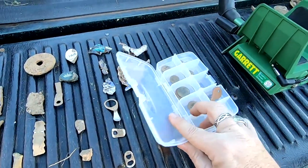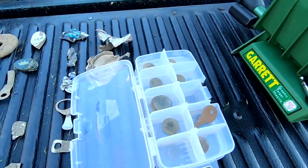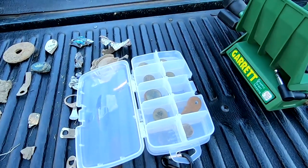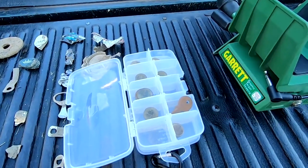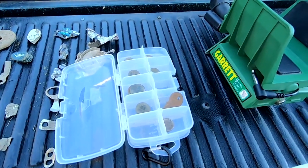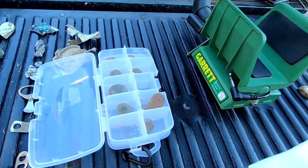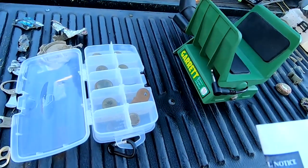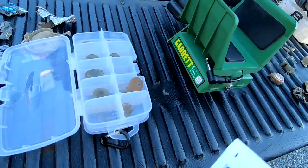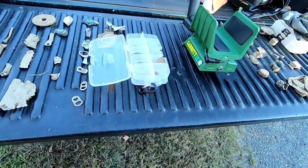Got this new box here, compliments of David, and my totals, I'm just going to read them off here. Coins, I'm just going down the list. I had 2 dimes, 2 quarters, a nickel, and 13 pennies, so a total of 18 coins. Unfortunately, none of the pennies were wheats.